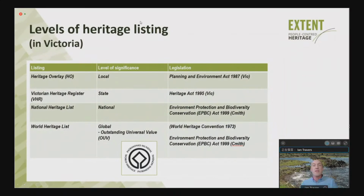This next slide, so I'm going to be talking in terms of various levels of heritage listing, and this slide shows you the different levels of listing that apply in the state of Victoria. What I will refer to in several instances in this presentation is the state level register or listing, which is the Victorian Heritage Register, or VHR. And that's supported by the Victorian Heritage Act. This slide, unfortunately, is actually out of date. It's been reviewed since 1995, and now the Victorian Heritage Act is 2017.